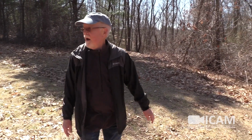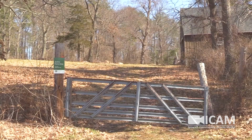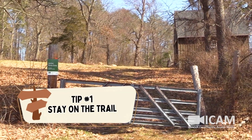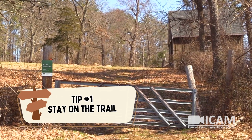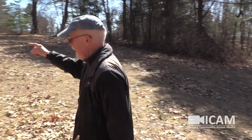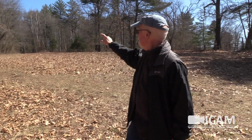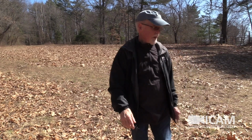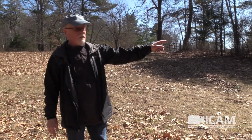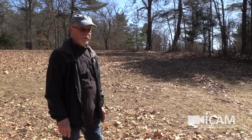So when you get here, there's a gate, and part of the land is still being farmed. And so, of course, that's private property. We don't go in there. If you see, there's a trail over this way. If we had taken what I refer to as the shorter way into Kamon Farm, you would have come in through here. So what we're going to do now is take this little trail that takes us over to the parking area and the entrance to Kamon Farm.